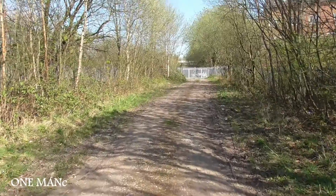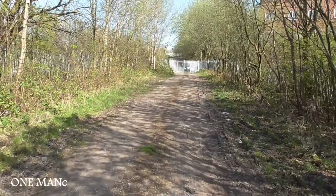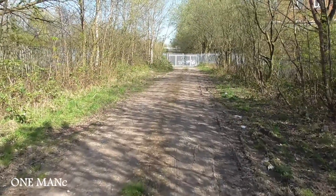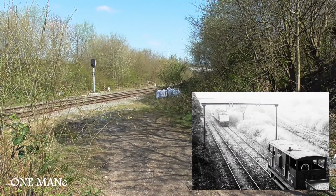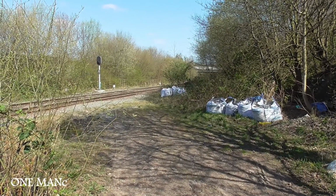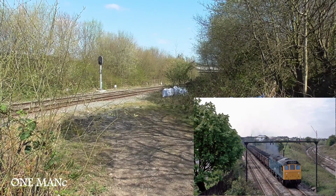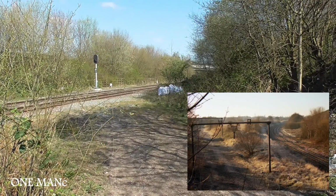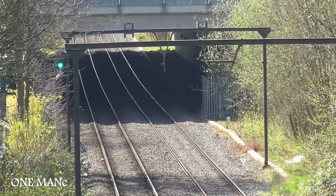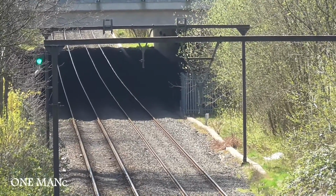We're now coming to the point where it joins up again with a railway line, and it's still in use. So here we are. As you can see, it joins up with real railway track. So we will join it again at Ashton Moss South Junction. Bring it on. And this is the line from Guide Bridge, very close to Ashton.